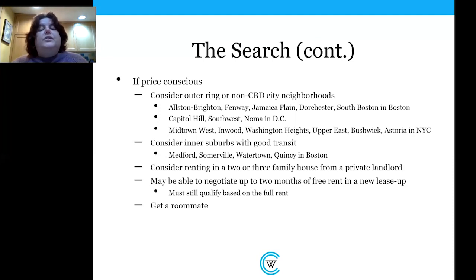It's important to know that you can also negotiate free rent, and so nowadays, if it's a new lease up, you can often negotiate up to 2 months of free rent. And in cities like Boston and New York, you can also negotiate free rent in properties that aren't in lease up. It's important to know that you still have to qualify based on the free rent. Another thing to do is to get a roommate and share the costs.